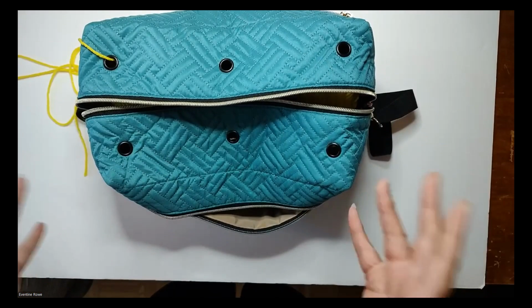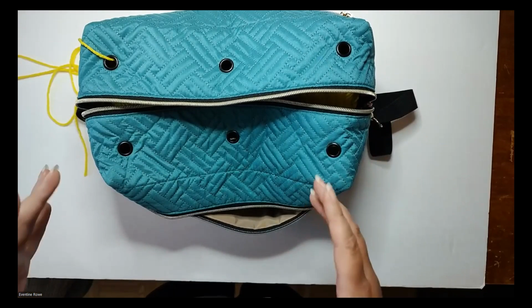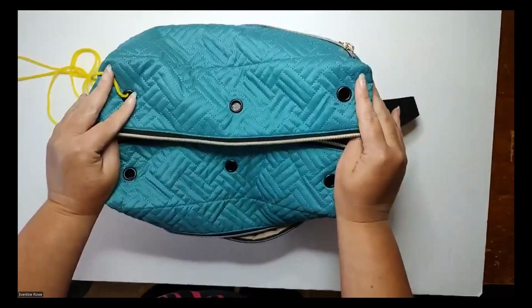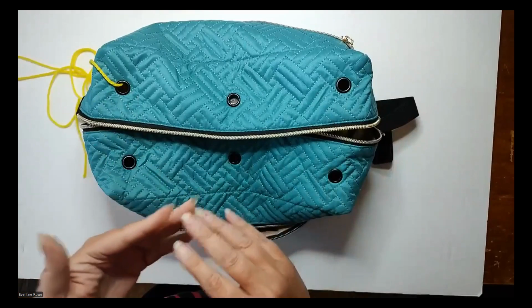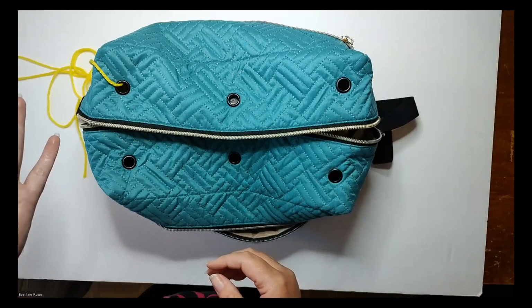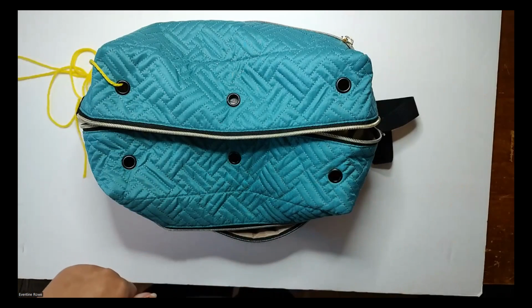But again, a craft room in a bag just simplifies everything so that you have everything in one location and it's not a stress of finding this piece, that piece. Where did I set my hook this time? So pretty cool, right?